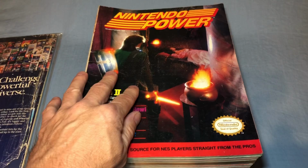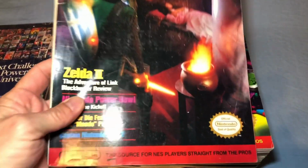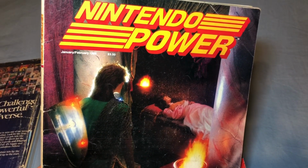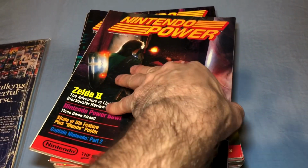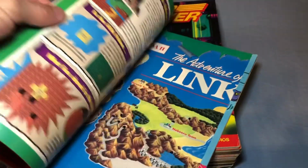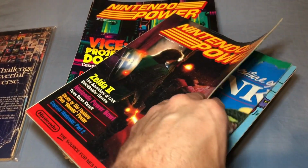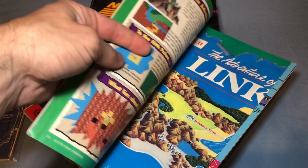Then this is issue number 4. This is in much better shape. January, February of '89. These are all complete. There's the pull-out poster, which is a map for Link.